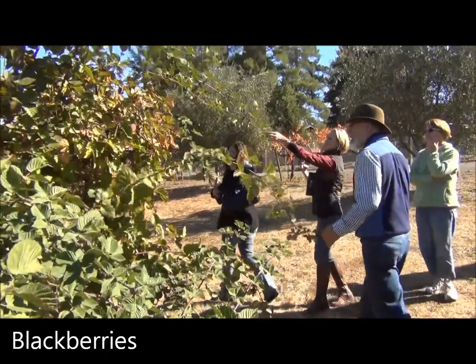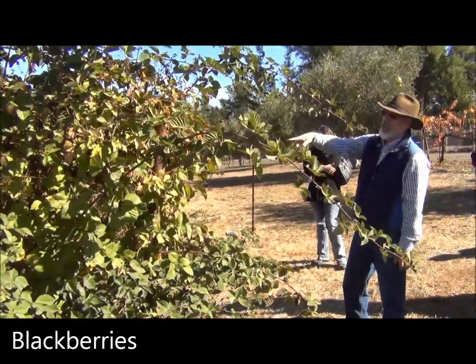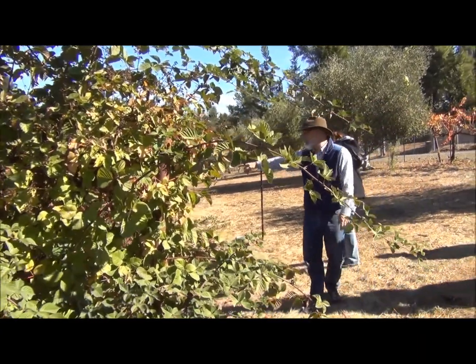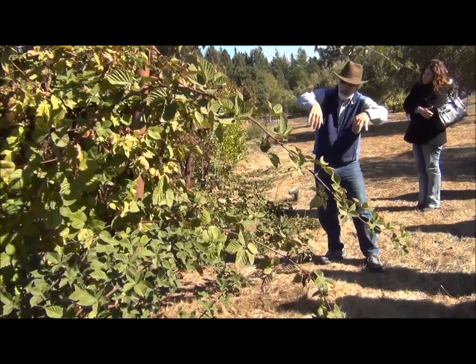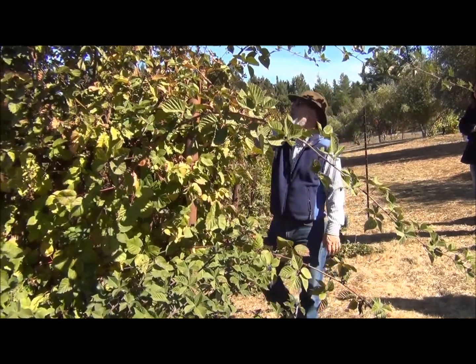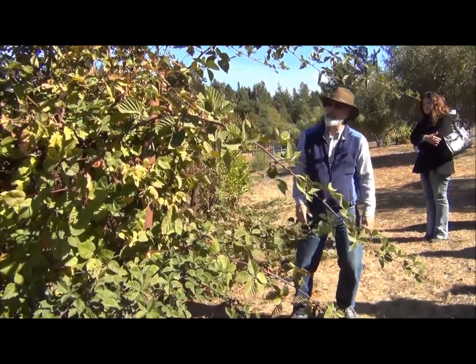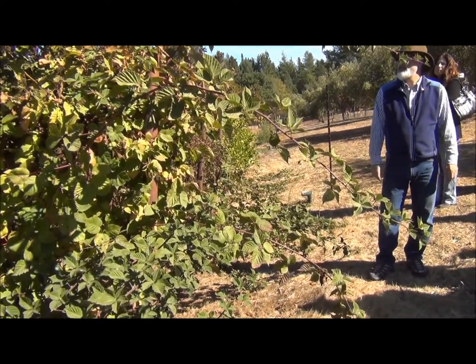These are thornless, upright. Look at the upright growth habit on these. This is a variety called Chester, and then this is, I think, boysenberry, I'm not sure, which is a trailing type blackberry. So you can see how they grow differently. These bend over a little bit too, but a lot of them grow more upright, they're stiffer. These are nice because for pruning, there are no thorns.